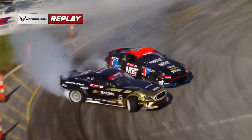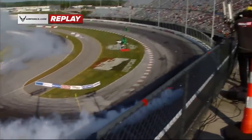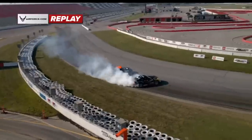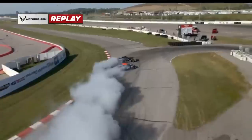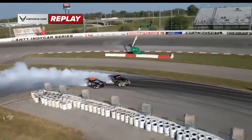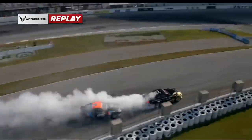And this time Chris, I think, does a better job than Denofa did in that section of the course, mirroring the line. But Denofa was aces through that first inside clip, really mastering that line that we saw him and his teammate Vaughn Gittin Jr. doing. Incredible job by both drivers, and this is going to be a tough one for the judges. Probably the most aggressive and smoke-filled battle that we've seen all day.